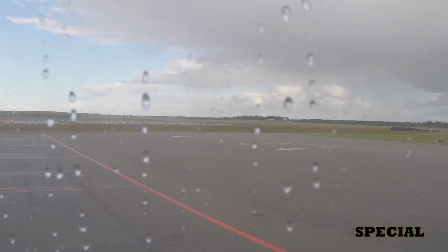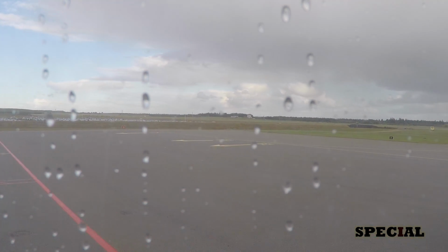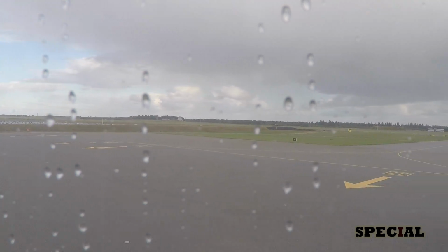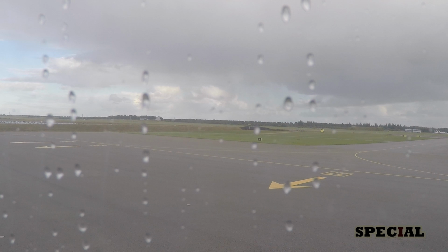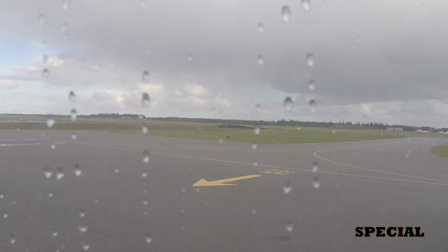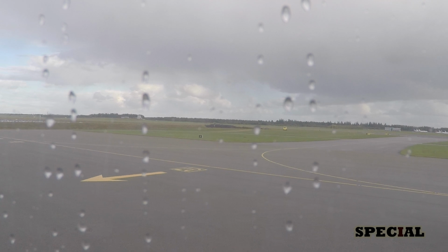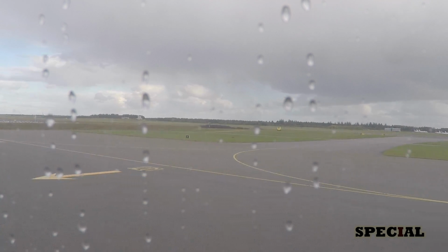As you can see, the weather here in Denmark today is a little bit meh. We've had quite some showers, but once in a while you also get a little bit of sunshine. It's not too hot today, it's actually a bit cold. I think about 16, 17 degrees, not more, Celsius of course.